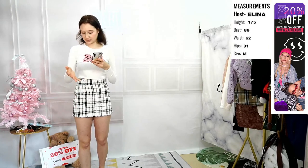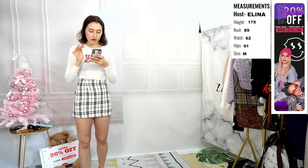Do you have any questions about both of these items? I would like to answer. If not, I'm going to show you how we can make this outfit look more cute and full.